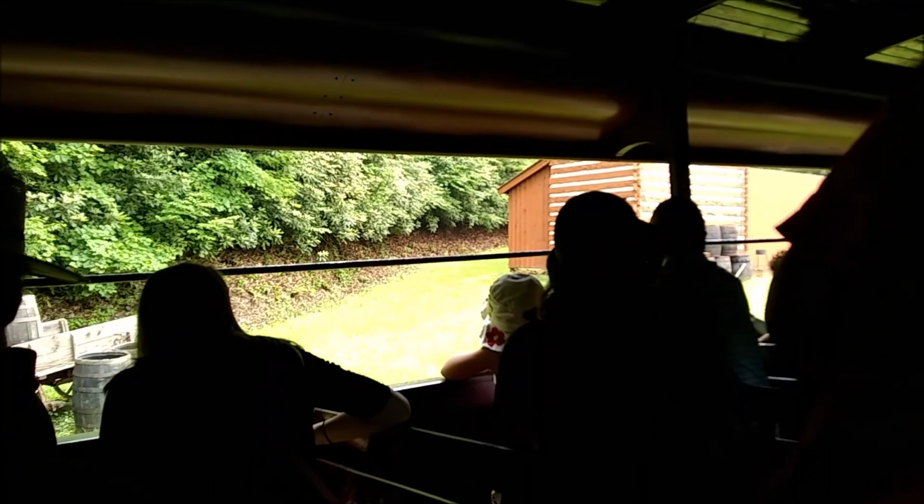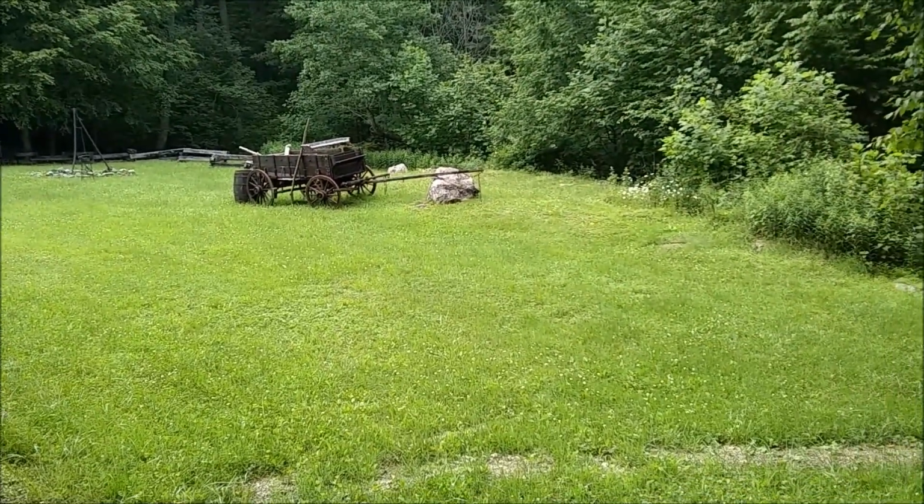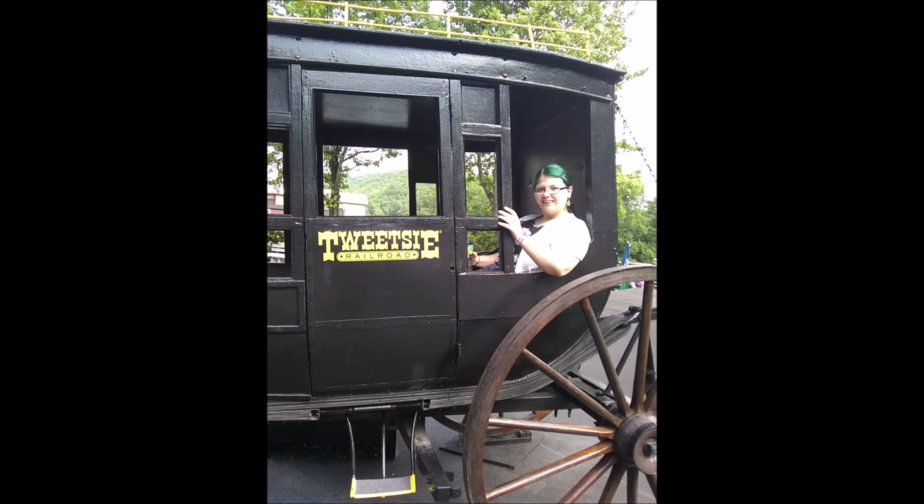Alright, I'm just doing a voiceover for this part because they did a little scene with cowboys and Indians, but we weren't even close enough to even see it, much less hear it. But it made the ride a little longer. After that, we just did a little photo op with a few places, but I'm just going to put this one here.